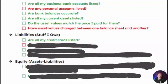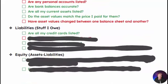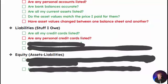Next, liabilities. So this is the stuff I owe. If assets are what I own, then liabilities is stuff I owe on, right? So the first one under liabilities: are all my credit cards listed? This one we find a lot where we're missing some. Are any personal cards listed on there, which I do find. Are my credit card balances accurate? And the way that they're supposed to do this is to look and see at the end of the month, or whatever reporting period you're looking at, how much is my balance on that day? It's a snapshot in time.